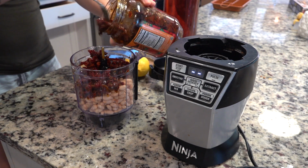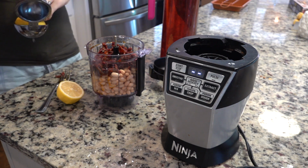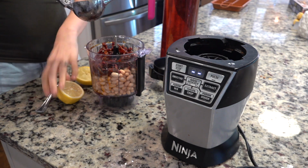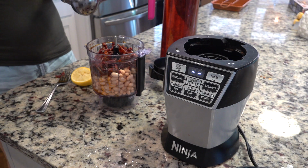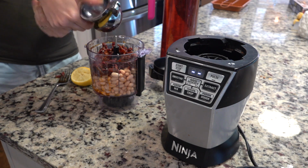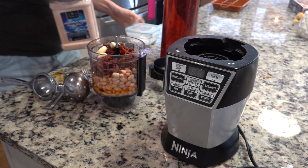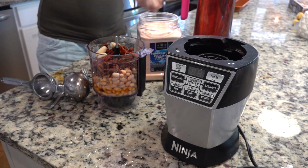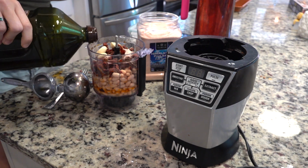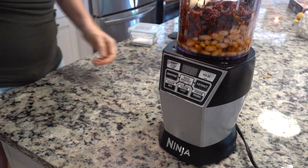And then I decided I actually needed way more sun-dried tomatoes. Then I took my lemon and I squeezed as much lemon juice as I could into the mixture. You know I love that tart kick of lemon juice. Then I added about 3 or 4 cloves of fresh garlic, as well as about a teaspoon, I'd say, of pink Himalayan sea salt. Then I added a dash of organic extra virgin olive oil, and then I blended up this concoction.